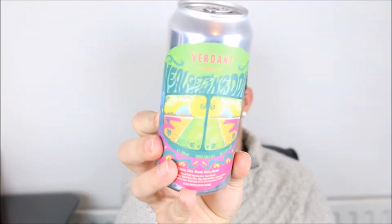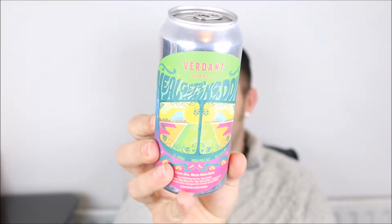And the beer in question is this one. It is Neal Gets Things Done by Verdant, as I've already said. And it is an IPA. What else? It contains some good hops. It contains Simcoe, Citra, Mosaic and Nelson Sauvin. And they do tell you on the can that drink fresh, hops fade fast. It's a vegan friendly beer and it contains very simple ingredients. Water, malted barley, oats, hops, yeast.